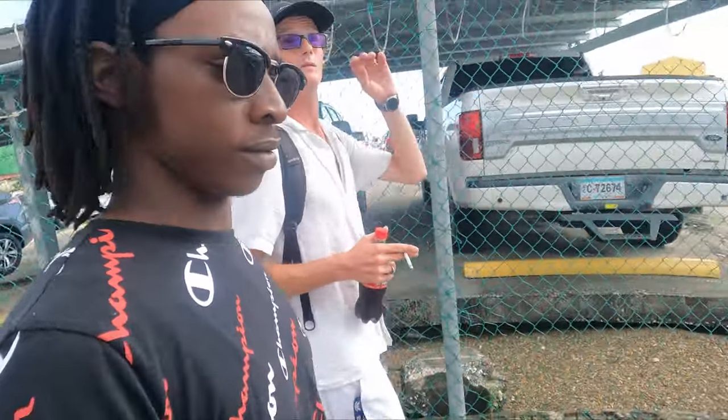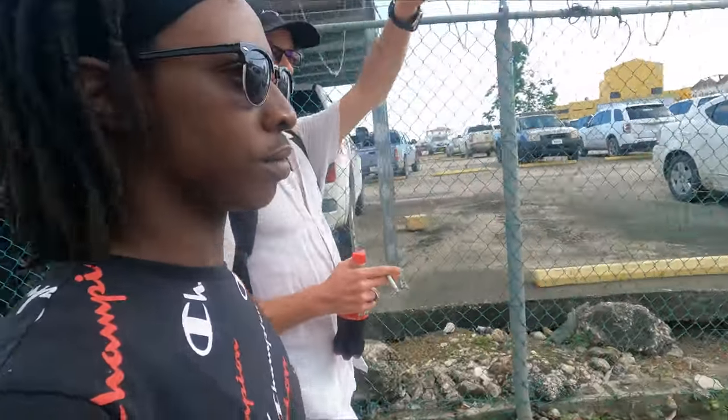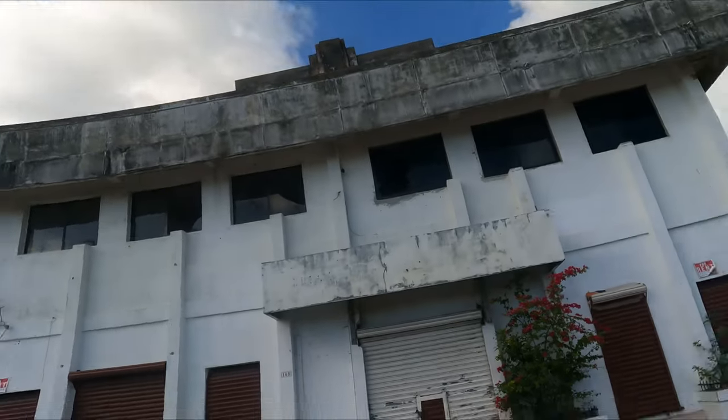A lot of these windows are broken because of Hurricane Lisa.